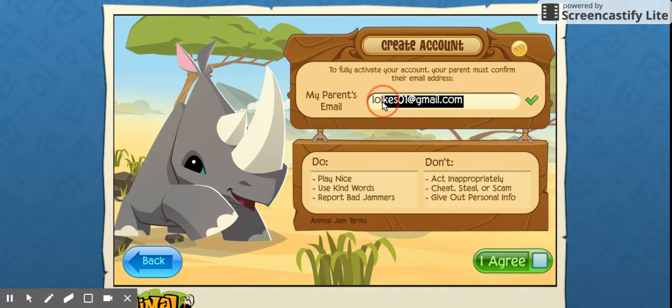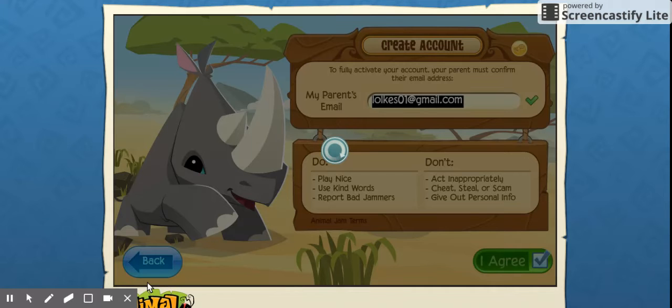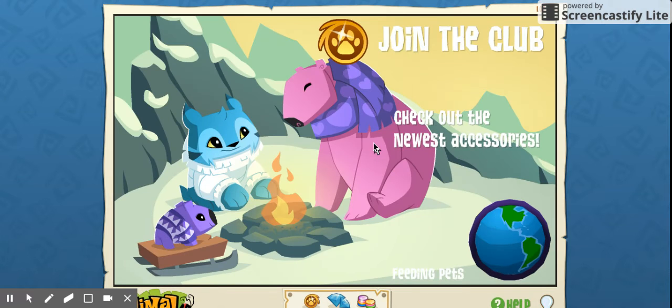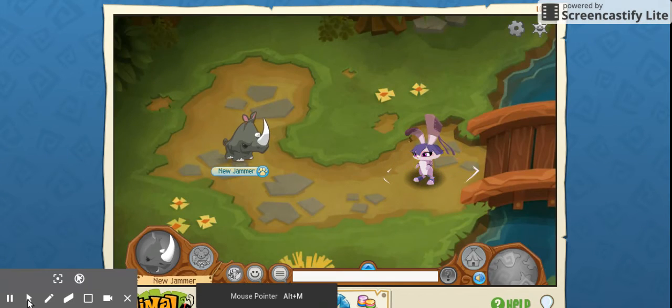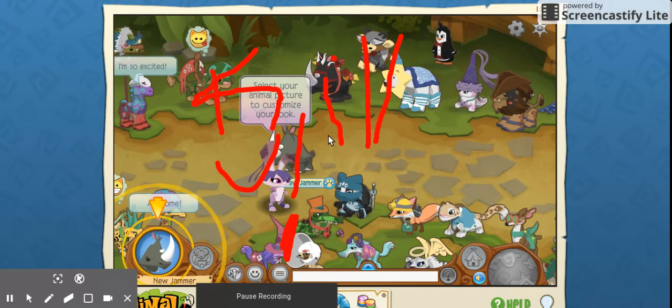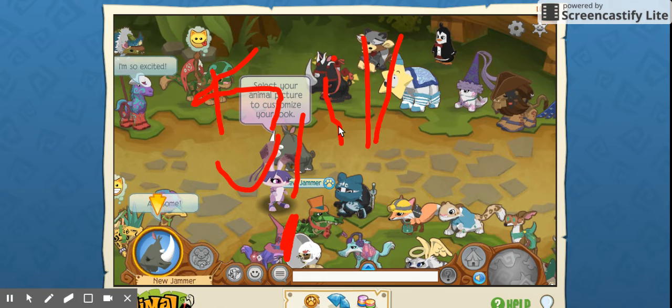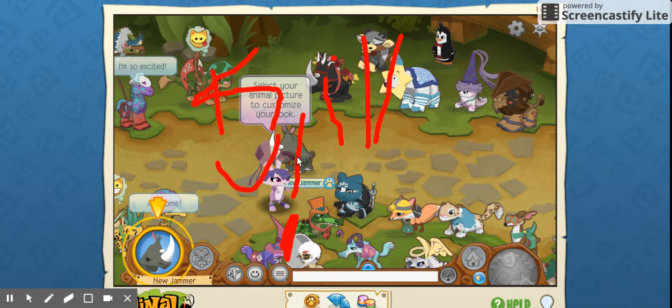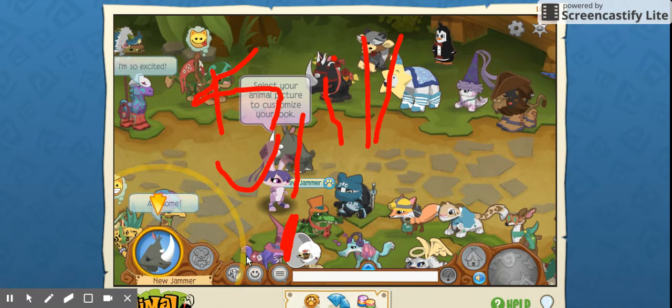Select your animal picture to customize your look. You can choose and combine lots of different colors. You can change the shape and color of your eyes. Everyone seems to love the new you. How do you feel about it? I know just what you mean. Hey, look! Free stuff! Wow! Look at all those gems! How many did you find?